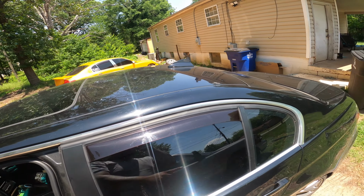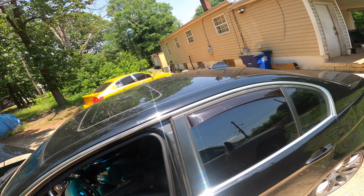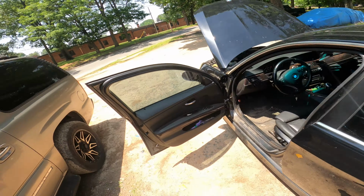I got a full drift car right here, a 500 wheel BMW, a Q50, and a truck that can't stay running from now on. But yeah, sure, we could buy something V8, because I've been looking for a V8 for a while.